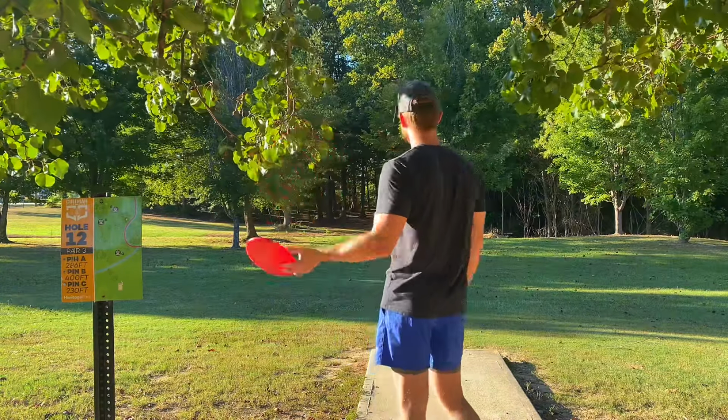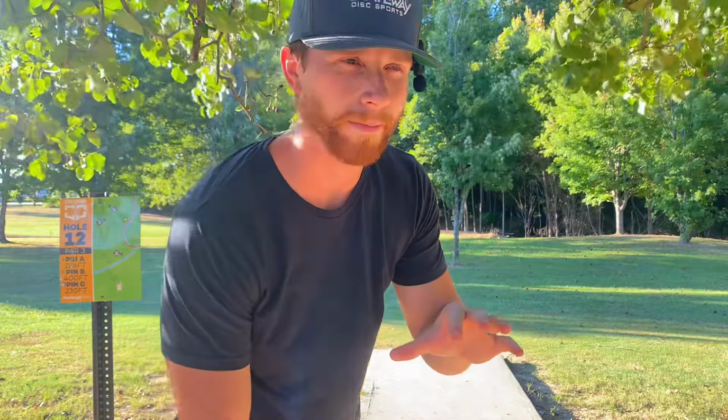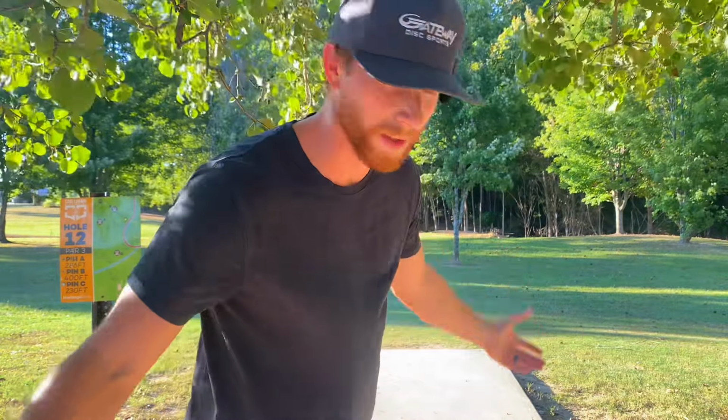With the Element first, I want y'all to comment, what do you think the odds are that I hit this gap every single time with the first shot with this kind of crazy wind?